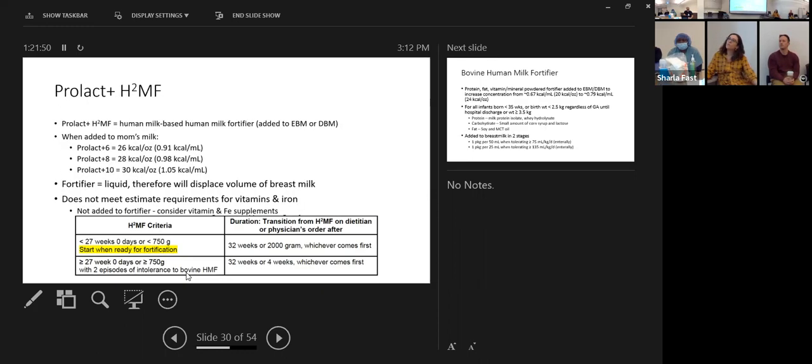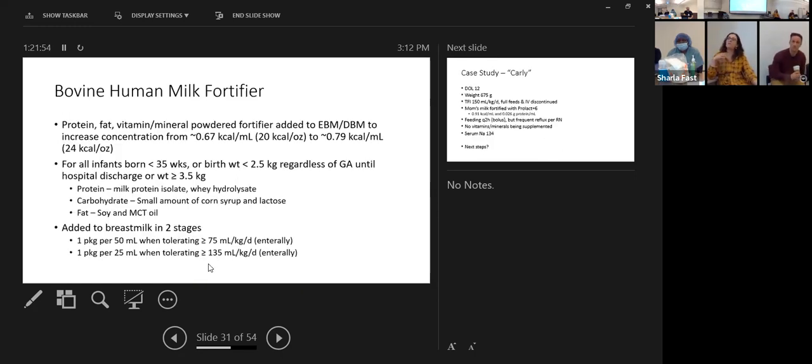Okay, so for baby Carly, this is what she would get. If the baby was bigger, say over 750 grams or over 27 weeks, then we would use our bovine fortifier. So it's back to that table I showed earlier. It's reflected on that is the higher protein. Your protein is milk protein isolate, and the whey is a hydrolysate. So it's not a hydrolyzed protein, but it's a partially broken down whey.